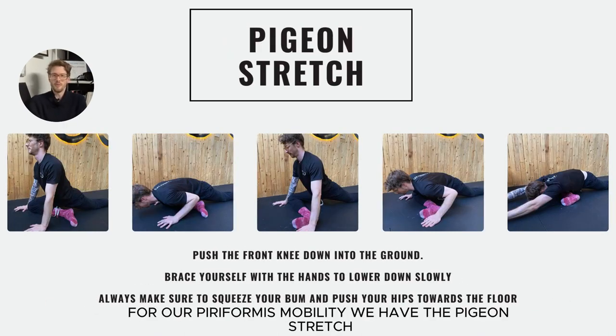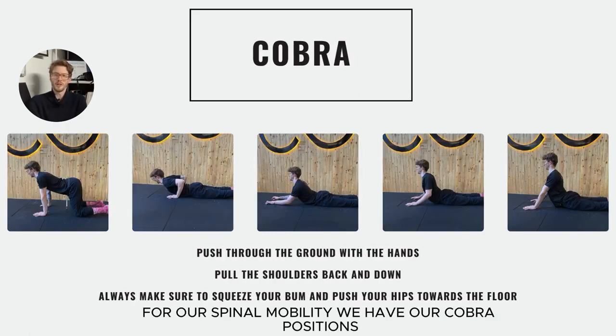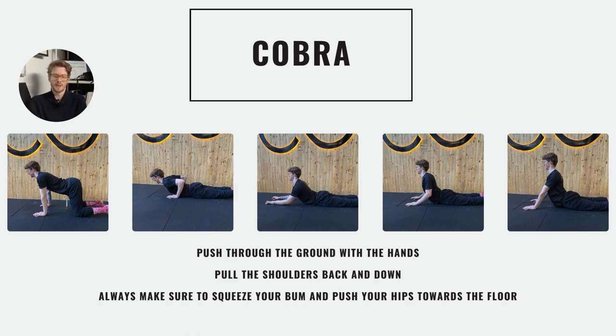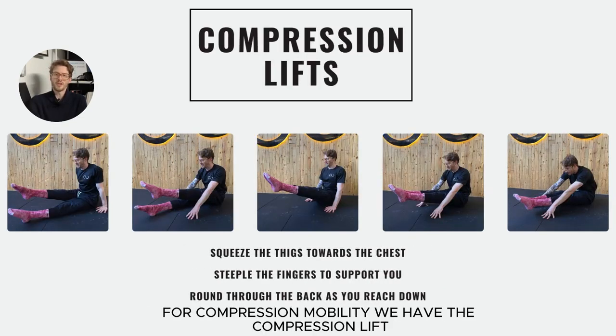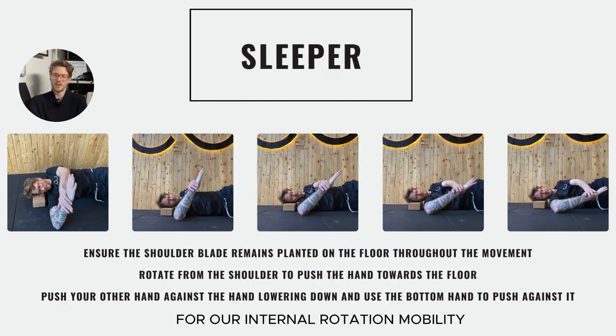For our piriformis mobility, we have the pigeon stretch. For our spinal mobility, we have our cobra positions. For compression mobility, we have the compression lift. For our internal rotation mobility from the shoulders, we have the sleeper.